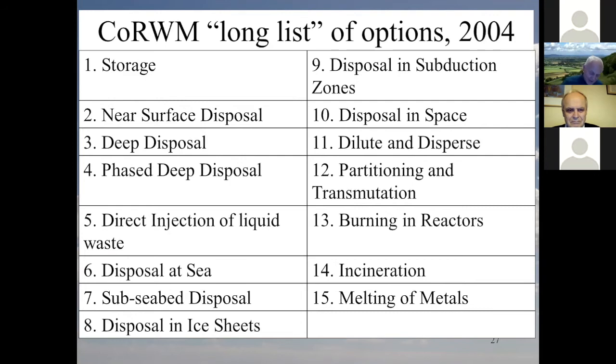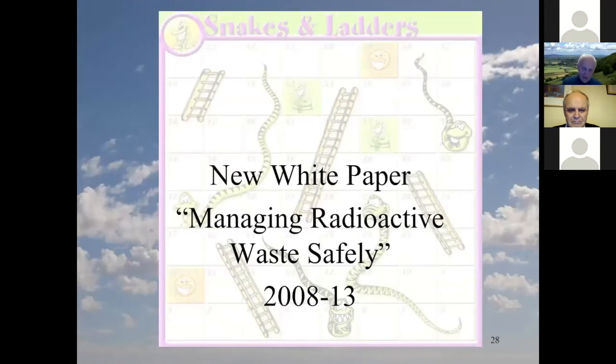UK Nirex Limited was dissolved and subsumed into the Nuclear Decommissioning Authority in 2007, only to re-emerge as a separate company, Radioactive Waste Management Limited, a year later. So essentially they'd abolished UK Nirex and then reinvented it as RWM. So then we have a new white paper in 2008, Managing Radioactive Waste Safely. And this envisaged engagement with volunteer communities who would receive unspecified benefits eventually.